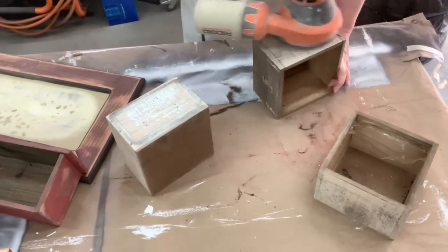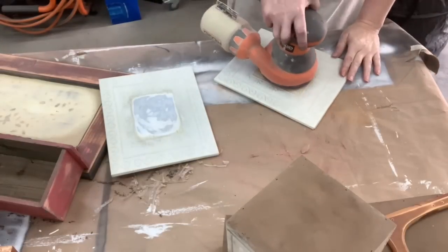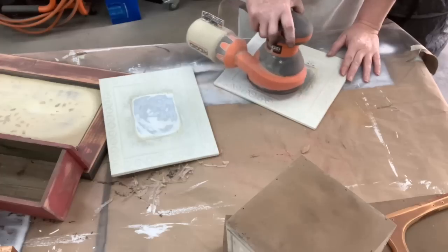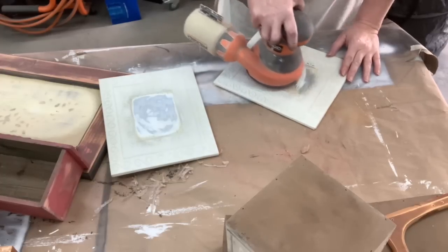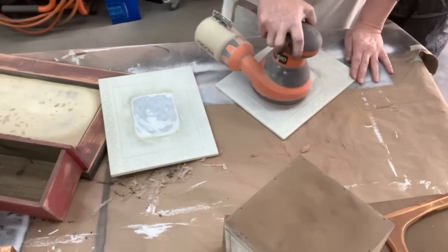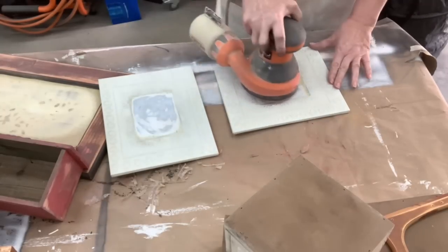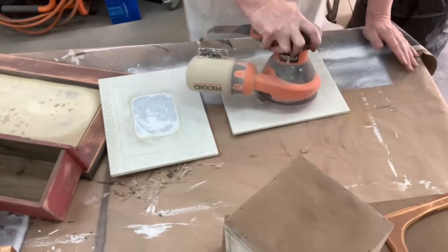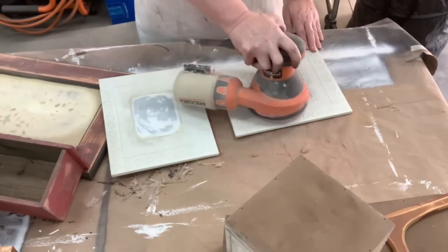and I like it to be a little bit smoother. And then for these reproduction tins, I know I'm probably making somebody sad that I'm sanding off the picture in the middle, but it is literally just a piece of paper, and I sell tins all the time, just painted plain white and distressed. And like I said, they sell really well, unfortunately without the picture on them.